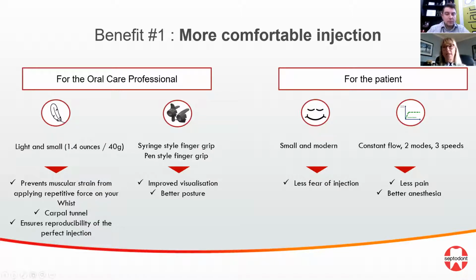Also, we have 2 adapters here, the syringe one and the finger grip, so you don't have to change the way you use the Dentapen. It improves visualization, and it's better posture for the dentist because he doesn't have to lean down. You just put the syringe in and that's it. For the patient, because it's small and modern, they have less fear of the injection. And because of the flow, the mode and the speed, it has less pain and better anesthetic.